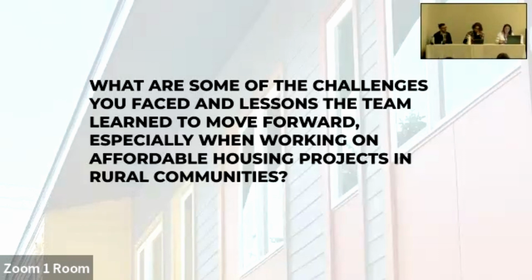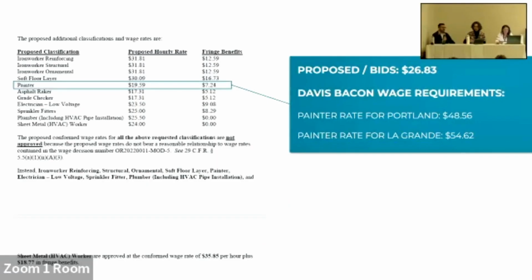Yes. Things are not cheaper in rural areas. Some things are, but some things aren't. And it's really hard to tell the difference when you're going into a project. For us, that was especially true around Davis-Bacon wages. In Union County, much of the labor we encountered was non-unionized. So the wage surveys that are put out by the Department of Labor were often incomplete.